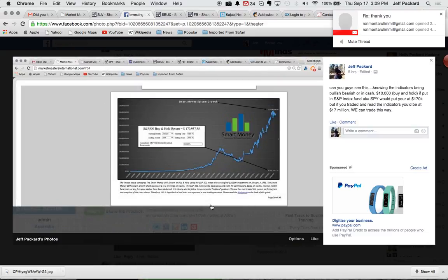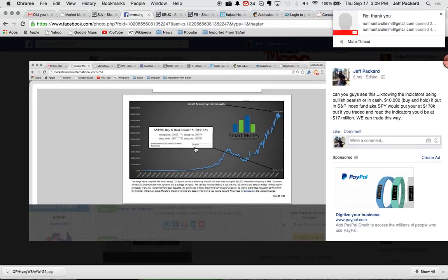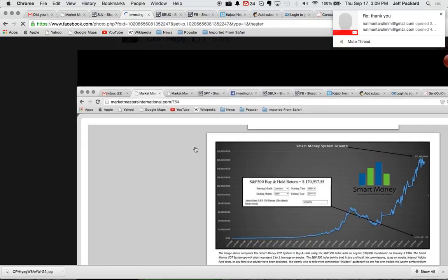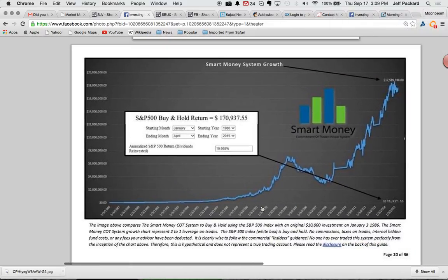So basically, I showed you what it would be like if you were to put $10,000 in the market. Let's see if I can make this larger. Yeah, that's pretty good. Okay, so $10,000 from looks like 1986 to 2015. This is in the S&P. So we're talking about the Tony Robbins book.